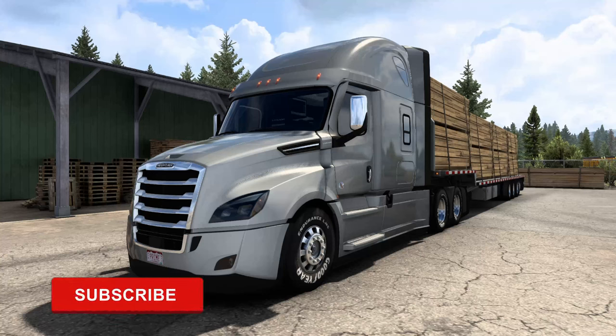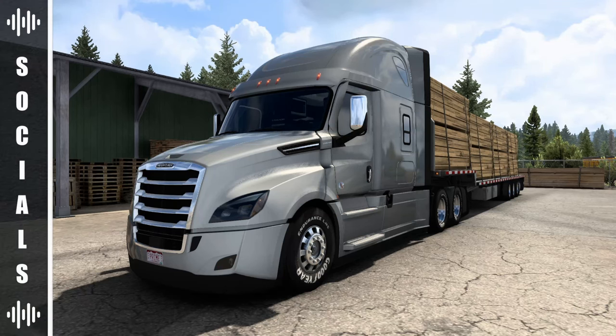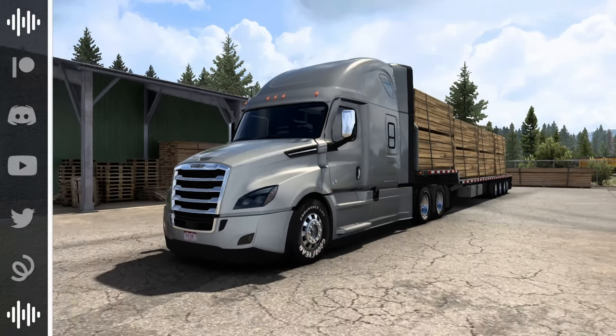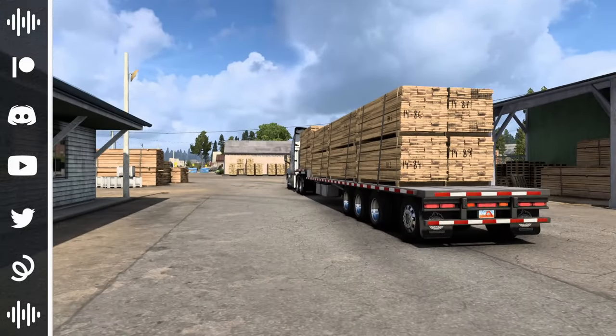Welcome to 1.44 Open Beta, my friends. This is an amazing update here for American Truck Simulator. And if you can't tell already, I'm here in my Freightliner Cascadia, which I have updated the interior, which I'll get to in just a second. And we're hauling lumber here with our beautiful drop deck trailer. I love these drop deck trailers.